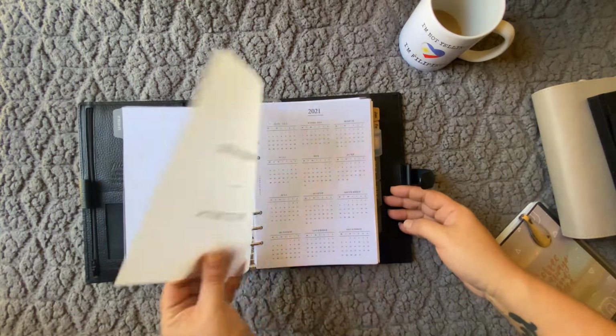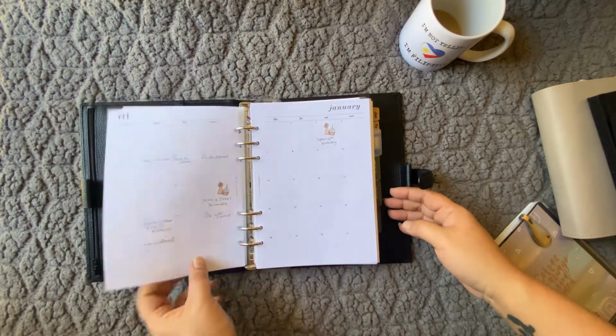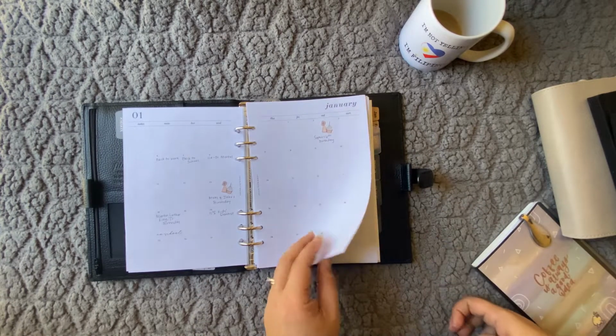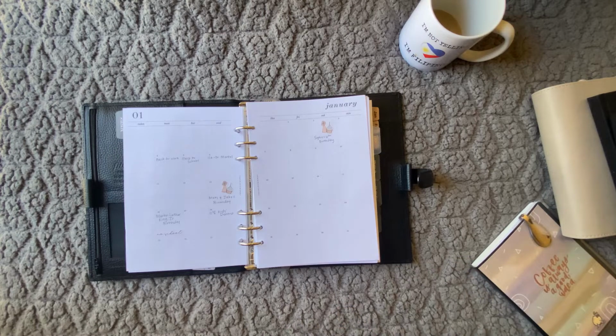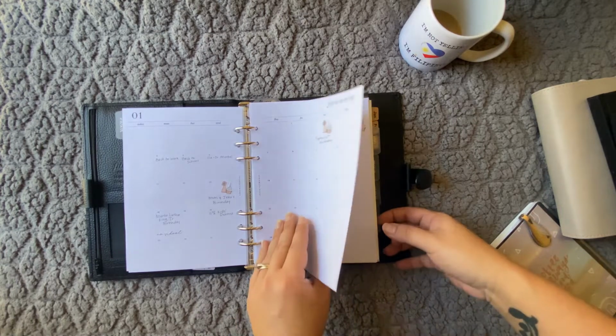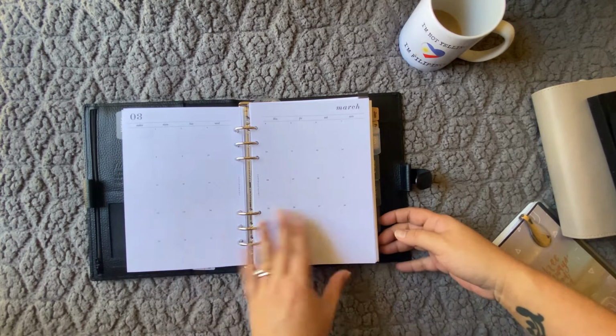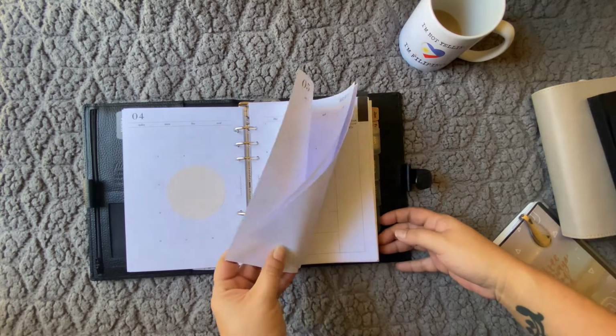I do keep a monthly calendar in here. And these monthlies are a freebie from Sammy's Planner. She's on Instagram and gives away so many amazing freebies. So I'll link her Instagram handle below. But I do keep like a monthly overview. I haven't even filled it in for March, so that's how much I reference it.